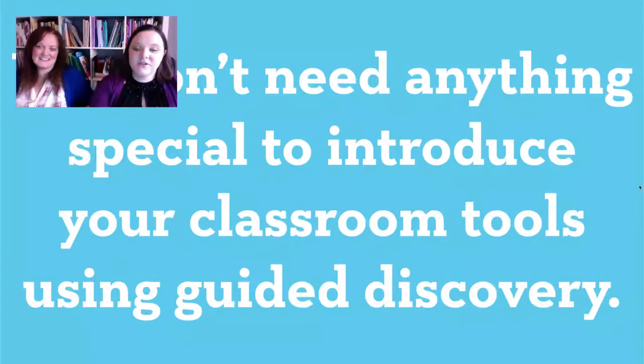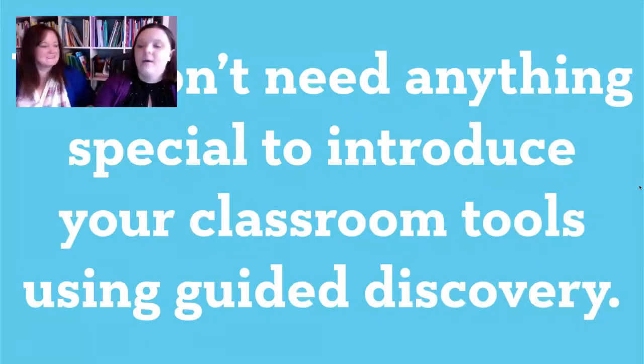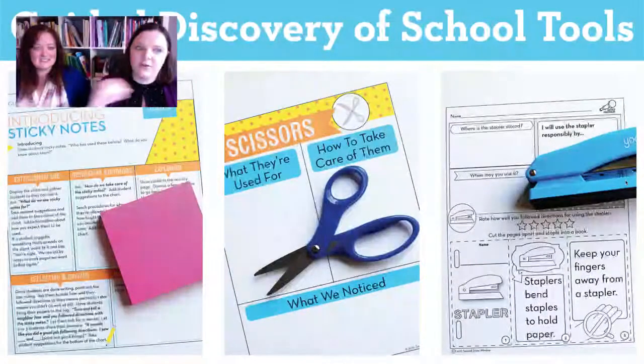But you don't need anything special to introduce your classroom tools using guided discovery. When Heidi first started doing this, she just used a coloring page, a maze for the pencil introduction. It doesn't need to be anything specific. It can be as simple or as complicated as you want to make it. Right. But if you are looking for some resources already made for, I think, about 20 different school tools, we have that available for you.